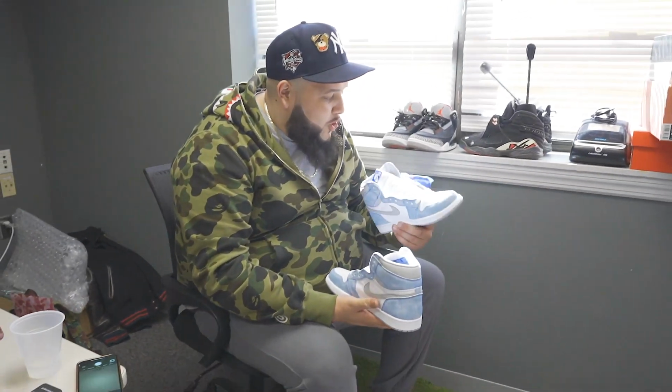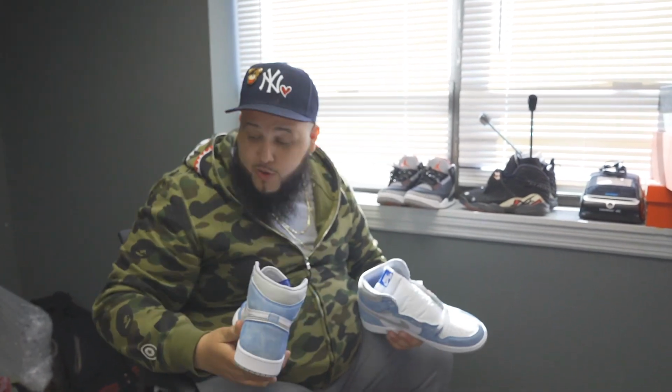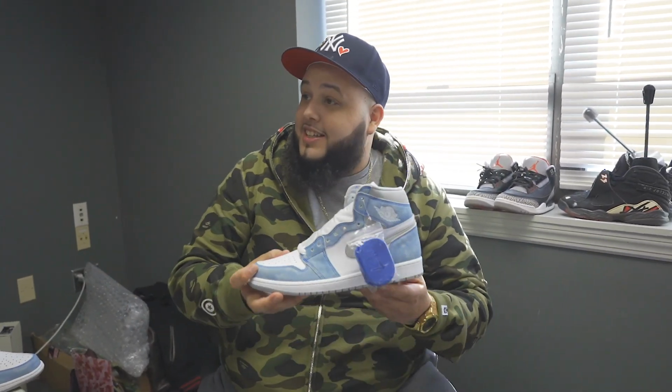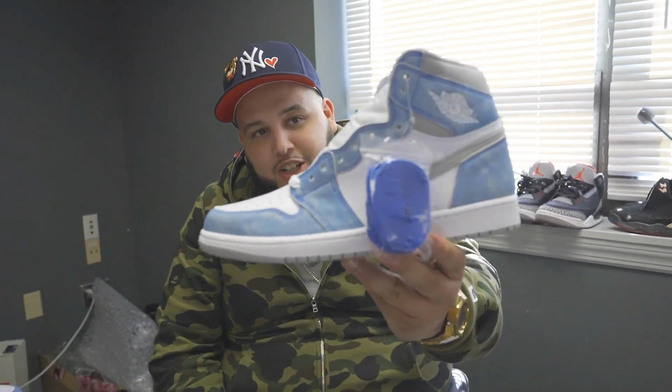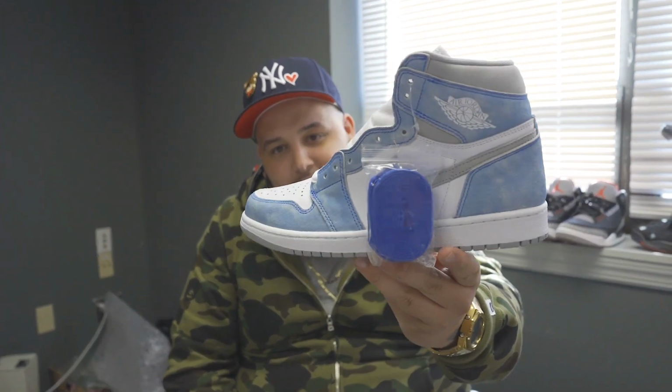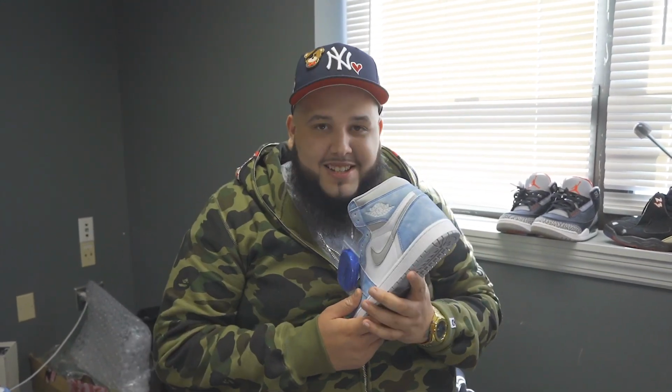Got the Hyper Royals. I ain't gonna lie, it's like the best Jordan 1 of this year. That's all me. And you got it. I know I'm an old head, guys, but look, these blue laces is hard, bro. These blue laces is fire. These don't come out till next month. Limit Supply has them early. Look at this. You got it right here. Look. You better follow them. He's gonna put the Instagram right there. And yeah. Smell, bro.